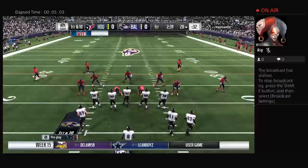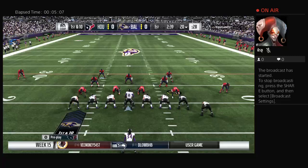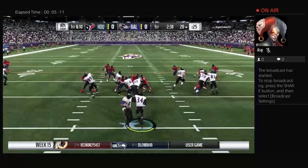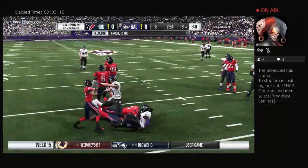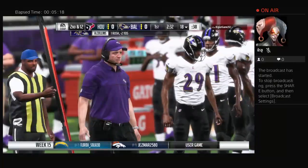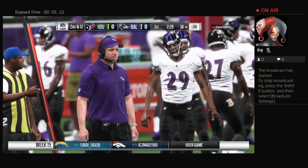Jackson and the Ravens come up now 1st and 10 at the 20. All right, here we go. Green, 39. Here's the first carry for Alex Collins. And he's going to lose yardage here. Back to his own 18. That's going to go as a loss of 2, and it'll be 2nd down.